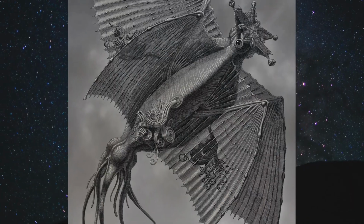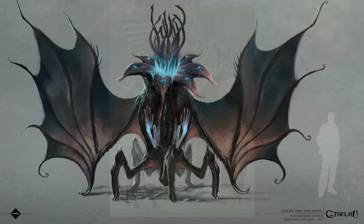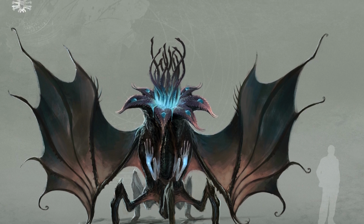These adaptations raise an interesting question. Were the Elder Things originally land-dwelling creatures that adapted to the ocean? Or were they aquatic beings that gradually colonized the land?